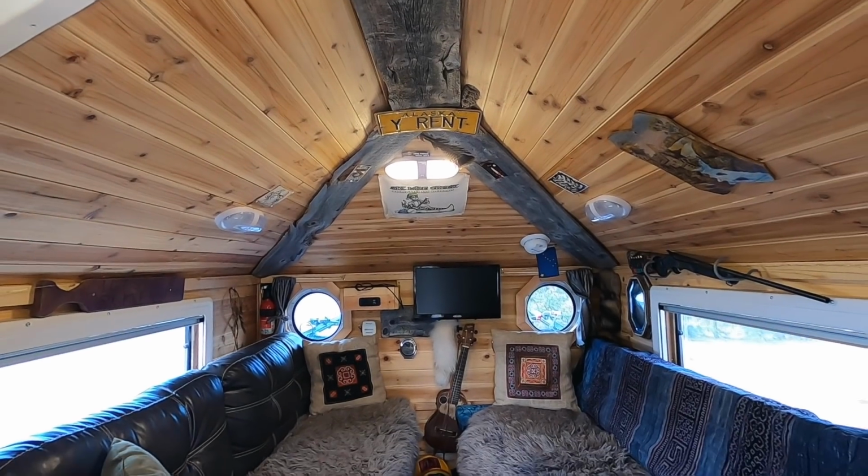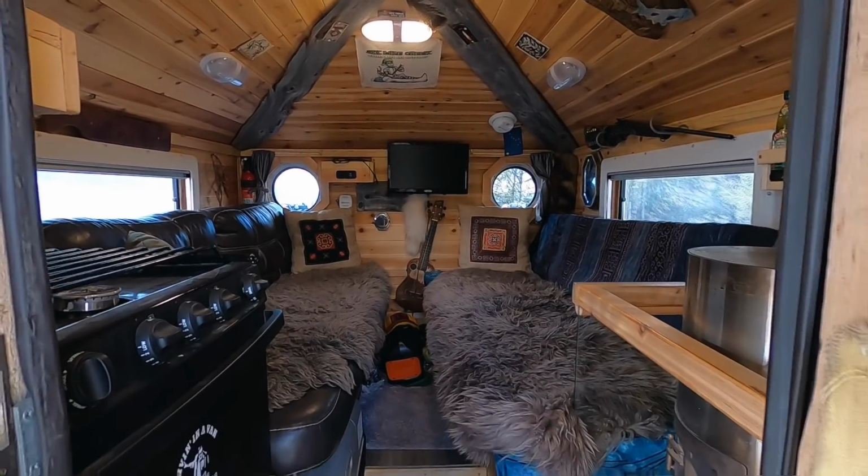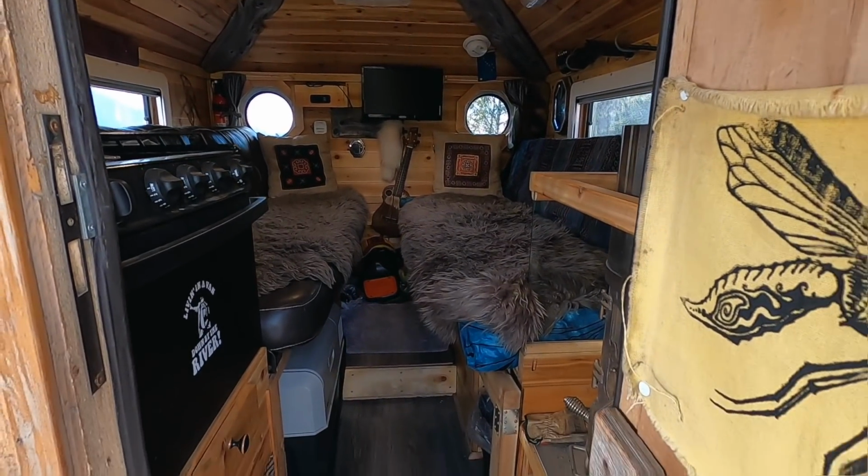One of the best parts about the camper is it's super comfortable to hang out in. I have 2 6-foot-long couches in here, right across from each other, so you can easily fit 6 friends in here. And the other awesome part is there's 2 different bed systems in here. One is super fast and one is super comfortable and just a little bit longer to set up.